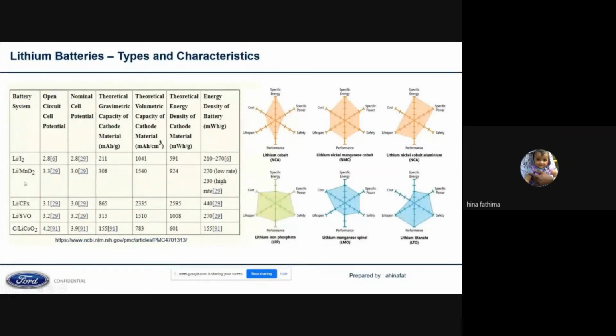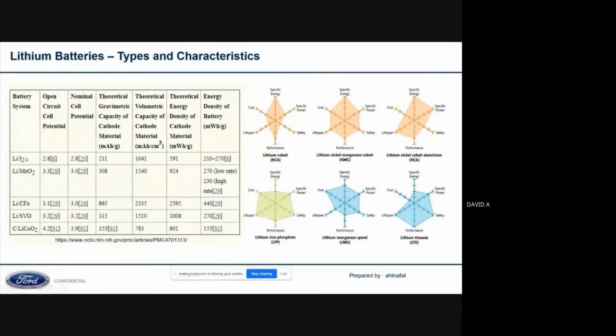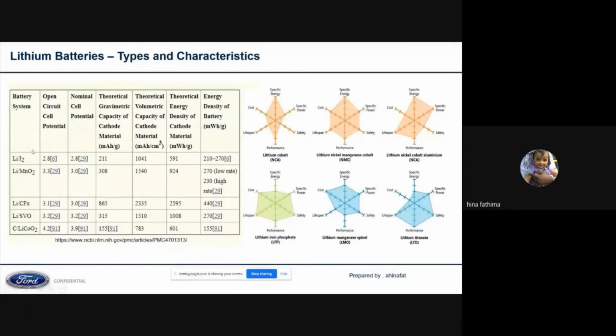There are many varieties of lithium ion batteries that are available, and out of these, lithium iron phosphate and lithium manganese oxide batteries are the most used, because they are the safest compared to lithium cobalt. Lithium iron phosphate has been found to be most easily manufactured and easily available.